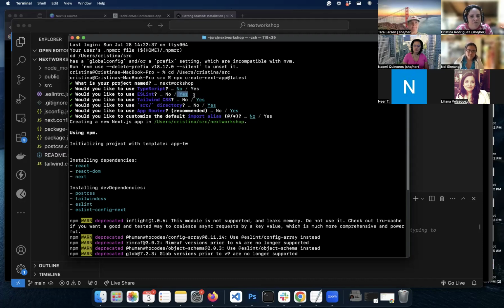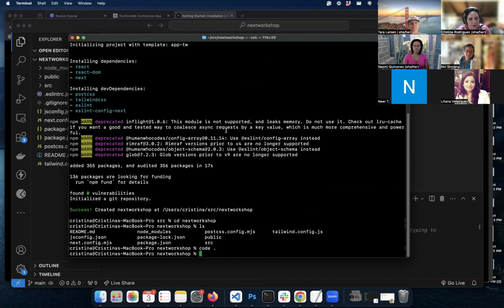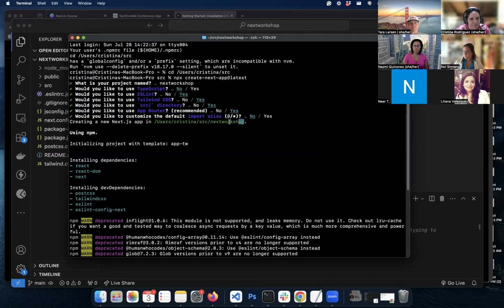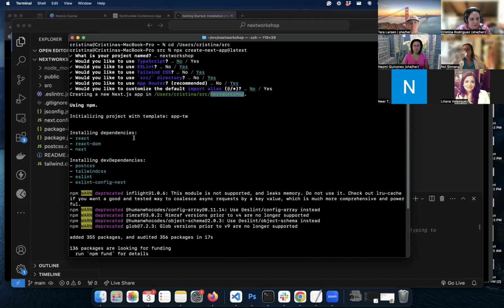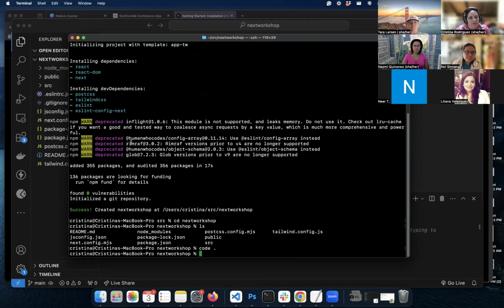And basically follow the defaults in all the questions, including installing Tailwind, which I will not say is the simplest framework for CSS that exists now, but it's easy to work with in Next.js. It's straightforward, at least. That will create a folder for your project, so you need to go to that folder once the installation ends. I'm here in that folder.